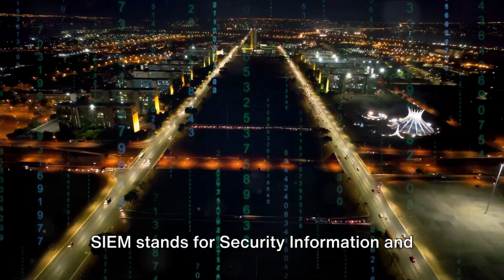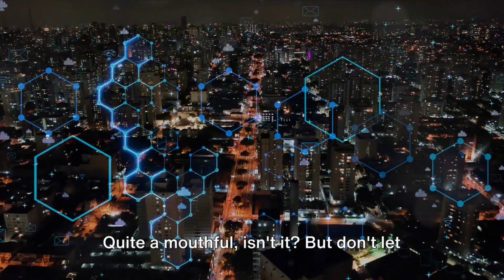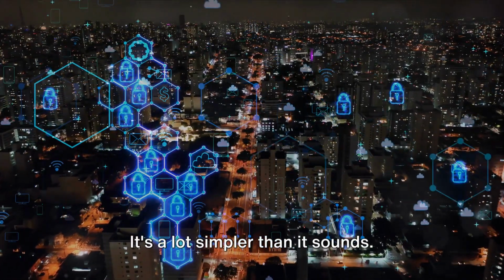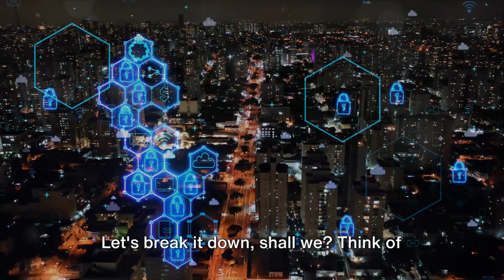SIEM stands for Security Information and Event Management. Quite a mouthful, isn't it? But don't let that intimidate you. It's a lot simpler than it sounds. Let's break it down, shall we?